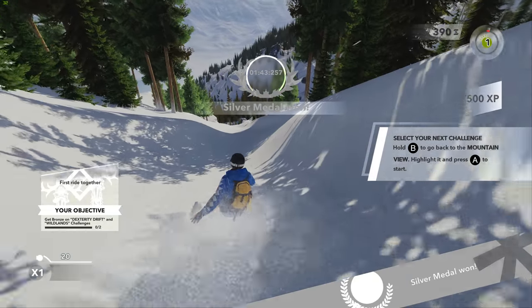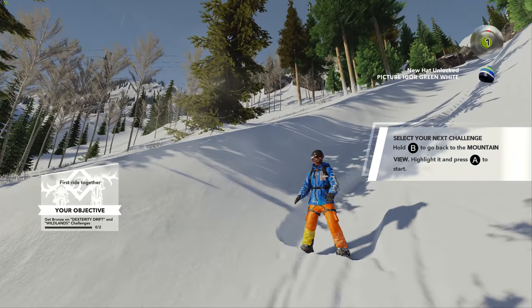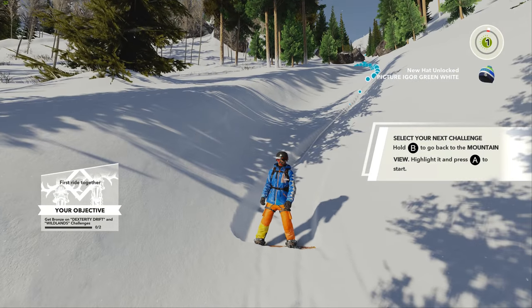That ride was all about showcasing your freeride skills and showing me just how fluidly you can navigate the lines out here. And you nailed it.